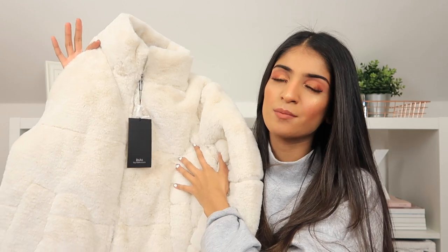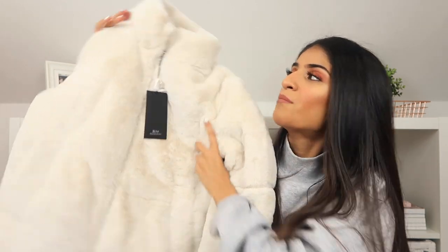But yes, love it. So next we have a fur bomber jacket kind of thing. I'll just show you it. It's so snuggly. Oh my gosh, wait, I don't want to get makeup on it. I think I called this a bomber jacket. I meant like a puffer coat. It's like a furry puffer coat.